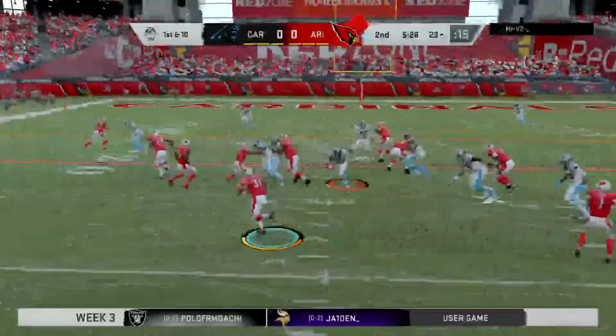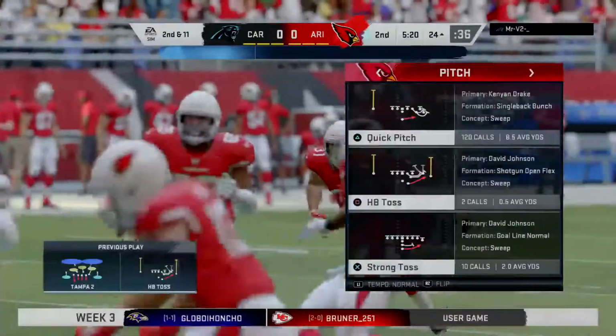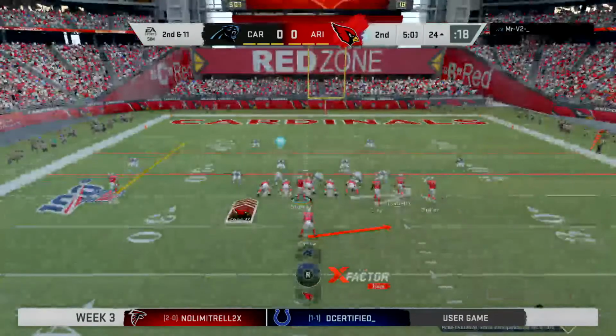So sometimes when they line up with 3 tight ends, it's not necessarily to run it, and that gives you an advantage when you do decide to barrel off the line of scrimmage and block people downfield. It'll be a loss of 1, and that'll bring up a 2nd and 11. Watch the screen.